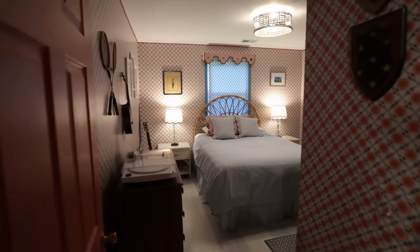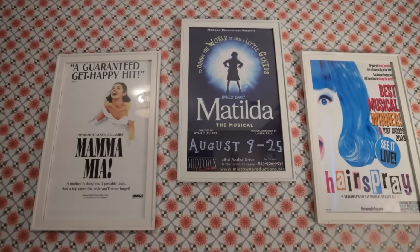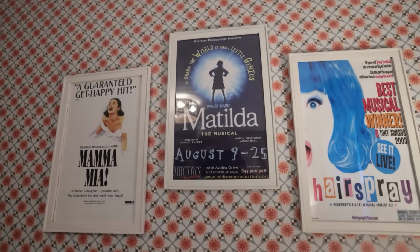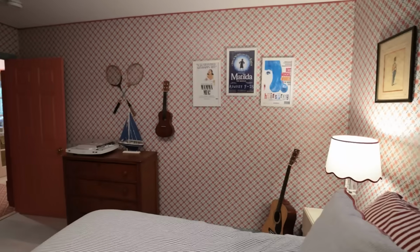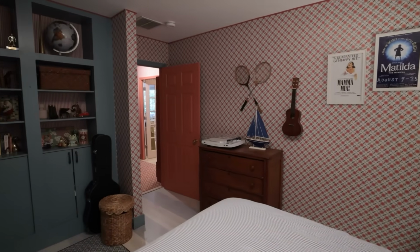So here we are in my son's room, and just a little background about my son. He's about 10 years younger than my middle daughter, so I have two grown adult children, and I have a 13-year-old. And he is an aspiring actor, and he's been in a lot of local productions, professional productions. We like to have a little nod to his theatrical life. He's also a musician. He plays the piano, plays the guitar, so we have to have places for all of his things. This also does have to double as a guest room sometimes when we have guests, so he has to sleep on the sofa, but he really likes having his room to hang out in.